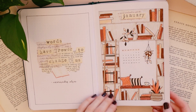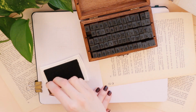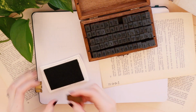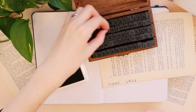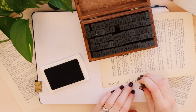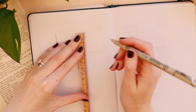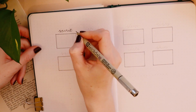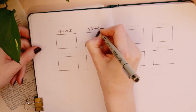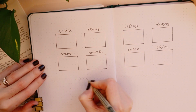Going on to the next spread. For my habit and mood tracker, I wanted to create something simple and effective. For my habits, I made 8 boxes where I can track things like sleep, steps, and spirit. I really want to have a closer relationship with God and Jesus, but I also want to meditate and do yoga to calm my spirit and to strengthen my mind.